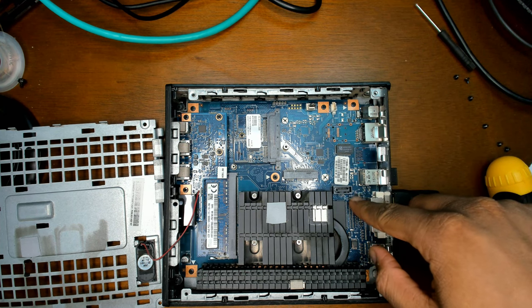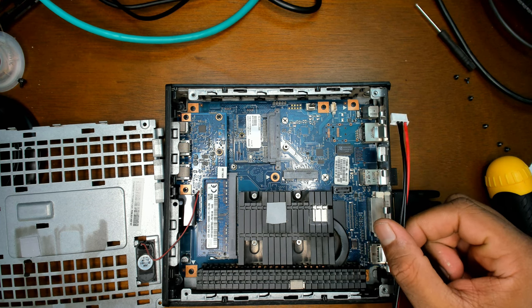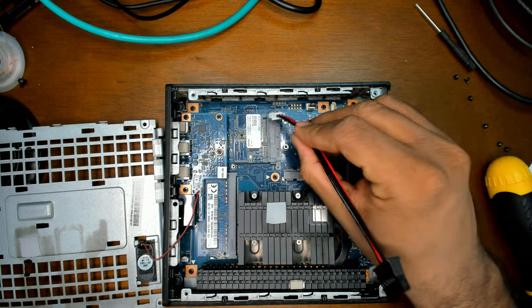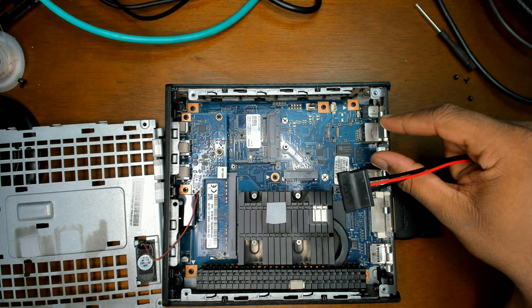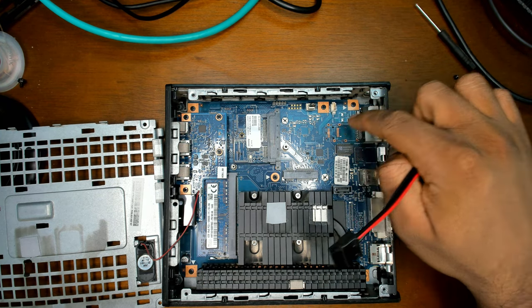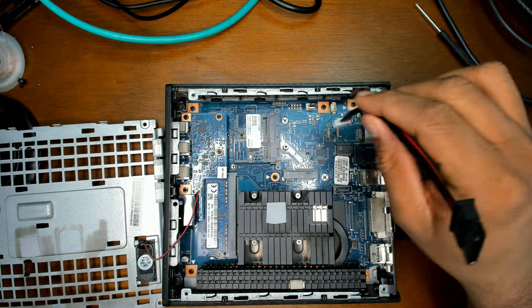You have a lonely SATA port here, and the vendor did give me a SATA cable, but they also gave me this. Now this is a floppy power to SATA power connector, but I can't find any place to put it. I'm not sure if any one of these pins provides 5 volts. There's a different variant, the 5070, if I remember correctly, which actually has a floppy power connector right there, but I can't even see the pads for it, so I'm not sure where this is supposed to go.